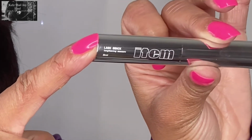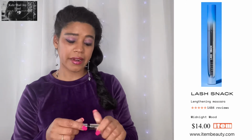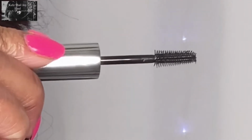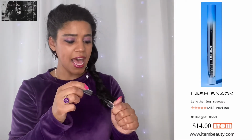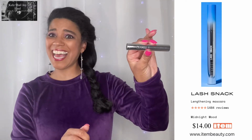I don't know if I got anything like this in any of my other boxes, but you're not supposed to open these. I keep seeing that on people's videos, but I don't know. I open them, whatever. Ooh, nice little wand there. Liking that. Yes, guys, and it's black, which is key. I need black in the color, so that's awesome. You get 3 milliliters. Yes!